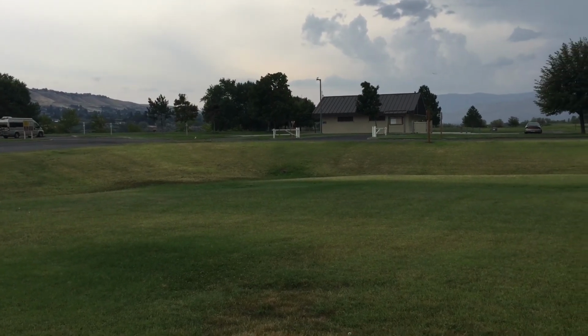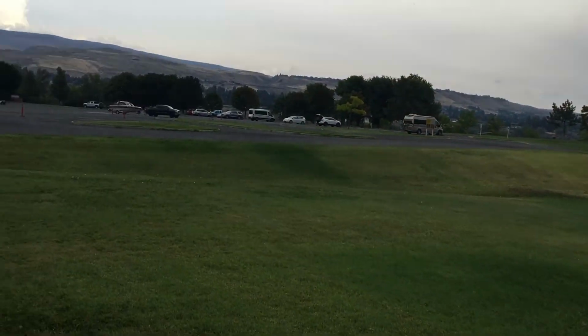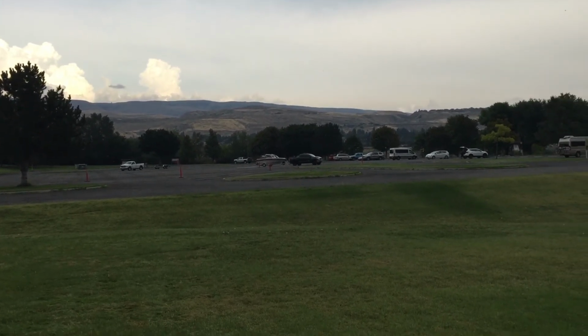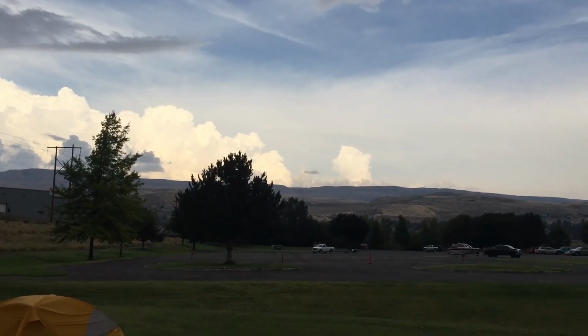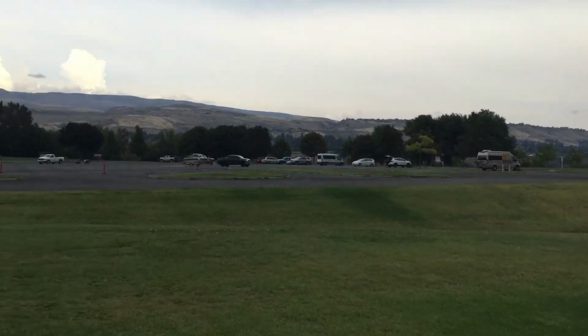Legs are feeling good. Butt's still giving me some trouble sitting in the saddle all day long, but it's not too bad. There's the thunder. Haven't seen any lightning. We got some blue skies off to the east, so I'm really hoping that this is going to blow over. I've got to check the reports and see what we're going to run into.